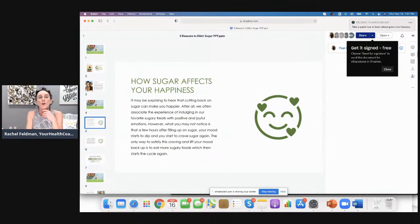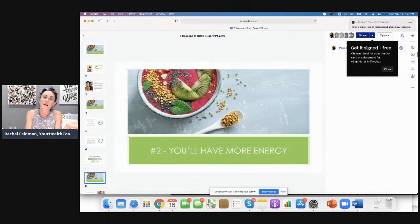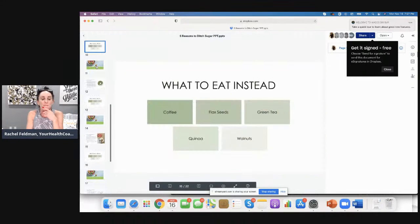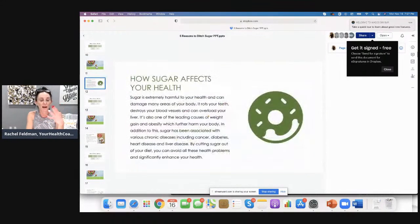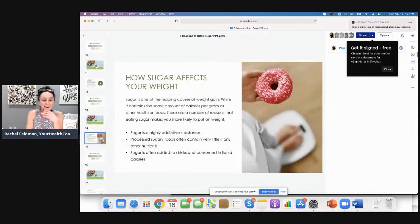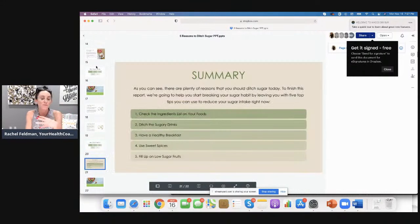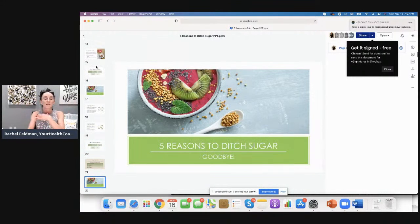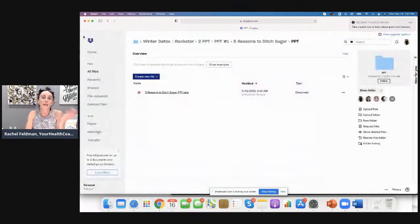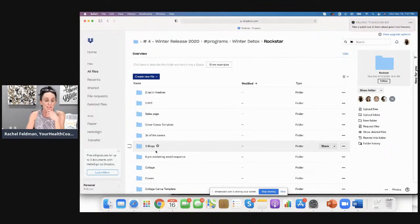And we also give you it in the clean eating version for those of you who, of course, are promoting a clean eating program. But I love this. It really talks about what you can do, what to eat instead, and that aspect of getting off sugar to really then lead to somebody, of course, wanting to sign up and enroll in your detox.